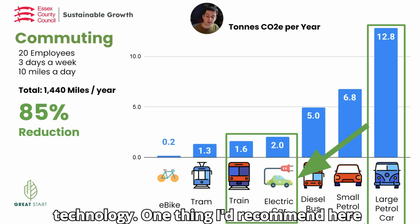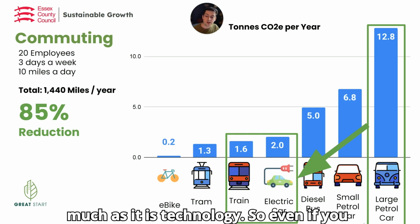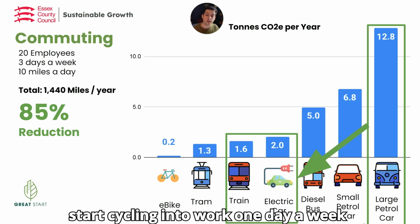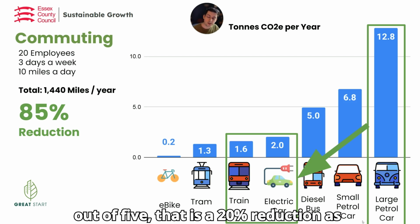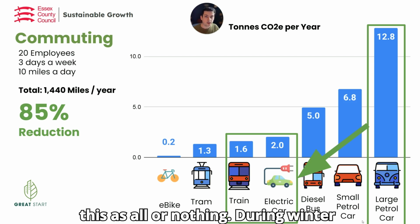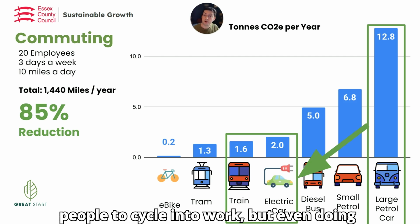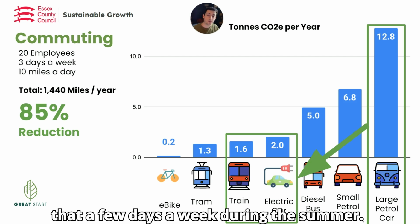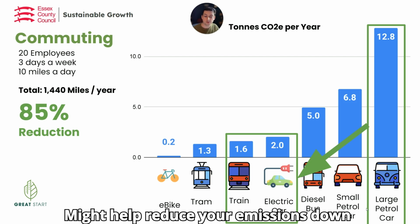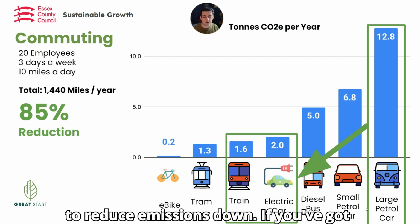One thing I'd recommend here as well is it is about behaviour change as much as it is technology. So even if you start cycling into work 1 day a week out of 5, that is a 20% reduction as well in your footprint. So don't think of this as all or nothing. During winter, it's going to be much harder to get people to cycle into work, but even doing that a few days a week during the summer might help reduce your emissions down. So don't overlook this.